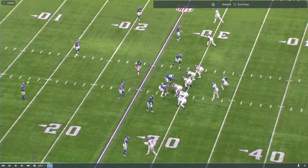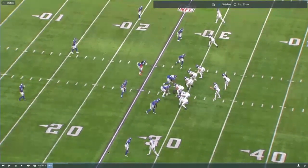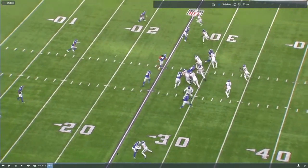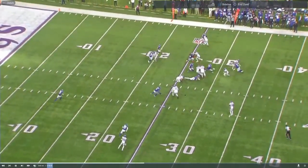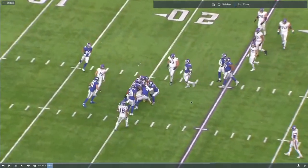Sets up 1st and 10 here. They're going to run a little halfback toss, which we've seen work against the Giants at times. Any of these exterior runs are pretty good against the Giants, and this is just a nice cutback right there by Dalvin Cook to pick up 8. Like, that is just beautiful stuff.